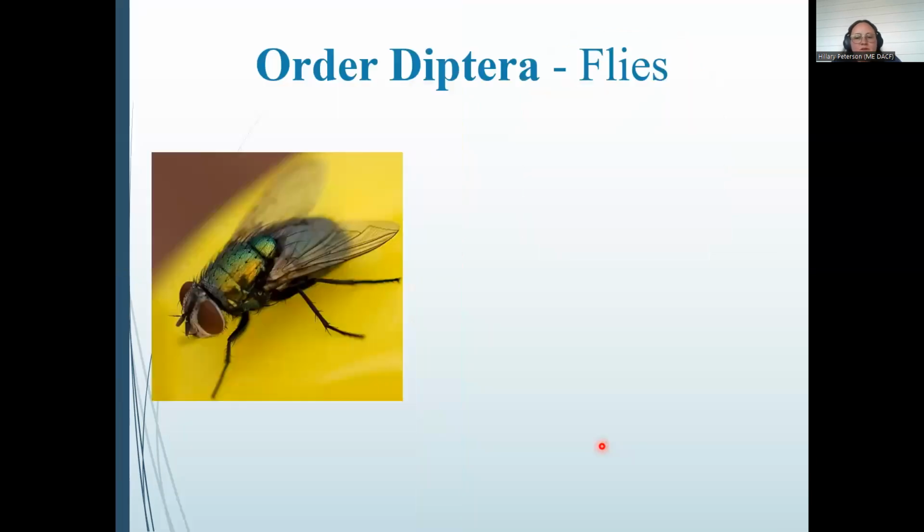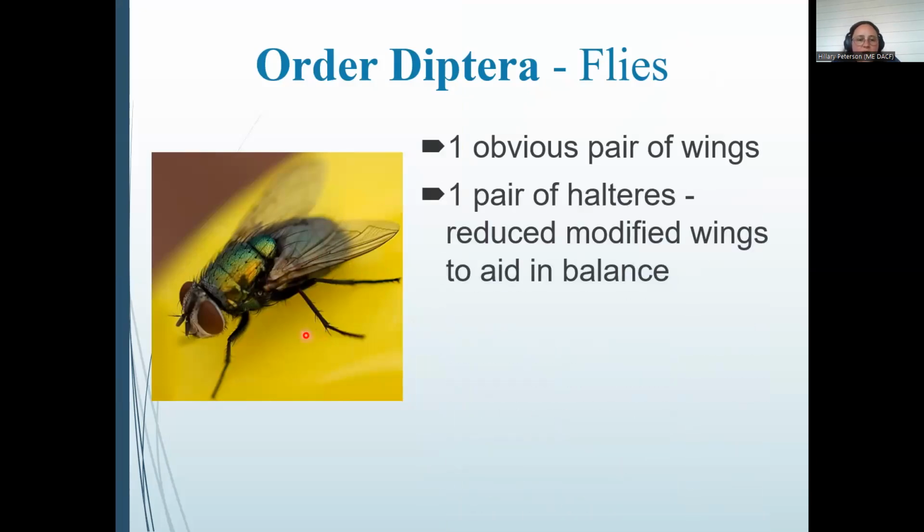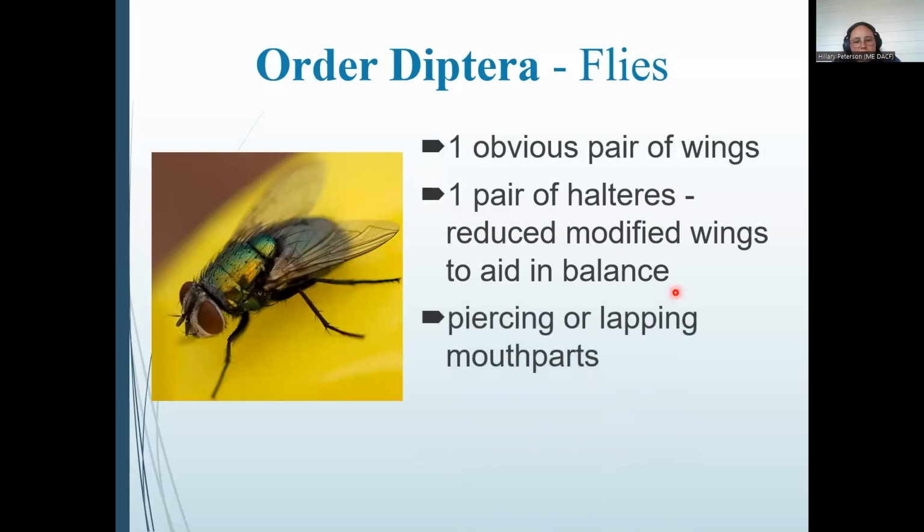The dipterans are the flies. They have one obvious pair of wings. Then they have those reduced wings, which I mentioned before. Those are called halteres. They're to aid in balance when they fly.